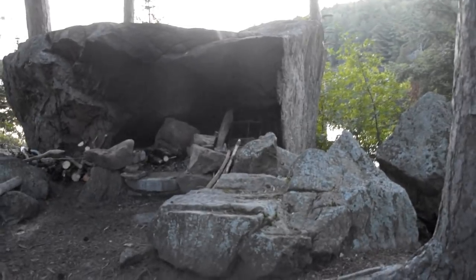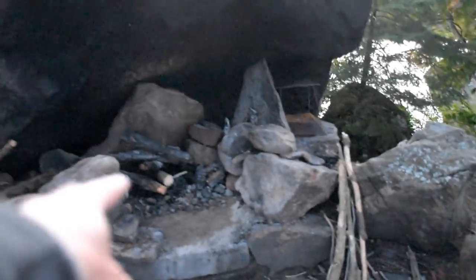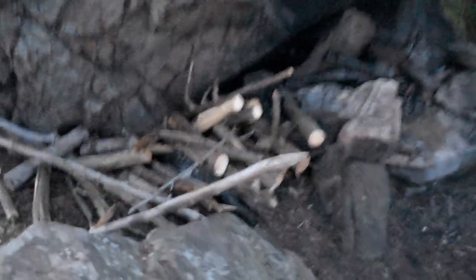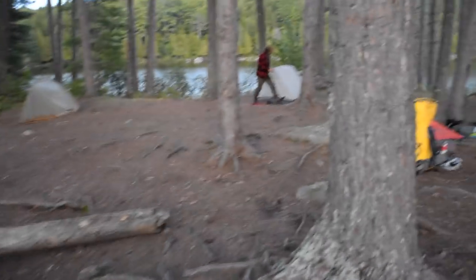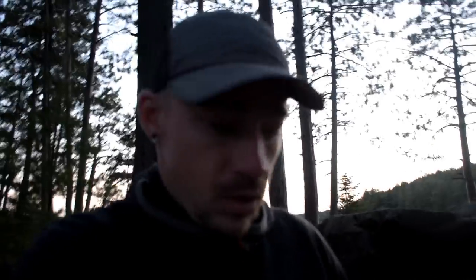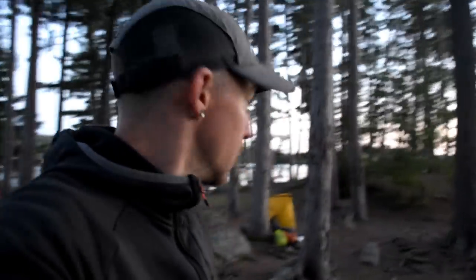Oh, silly dog. So yeah, this fire pit is pretty epic, man. Full fire pit. Wood, dry, good wood. A bench. Thank you very much, Red Pine Bay wood collector. So almost 8 o'clock. We left before 9 this morning. Long day. Very long day.